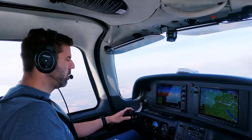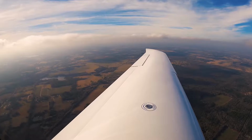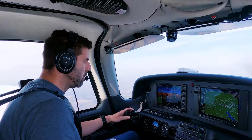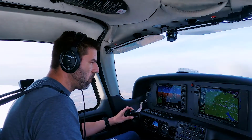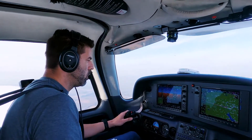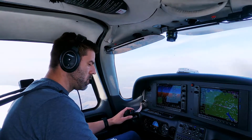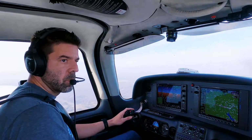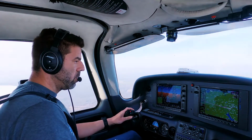Cirrus 1144 Golf, the bases are right at 2700. Cirrus 44 Golf, cleared visual approach runway 13, contact tower. Visual approach 13, contact tower, 1144 Golf, thank you. Tyler Tower, Cirrus 1144 Golf on the visual for 13. Maryland 31 Juliet Victor, runway 13, wind 120 at 9, cleared for takeoff. Proceed left on course. Cirrus 1144 Golf, Tyler Tower, report a 5 mile final, sir. Report 5 mile final for 1144 Golf.